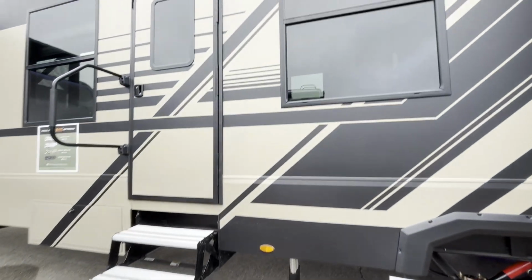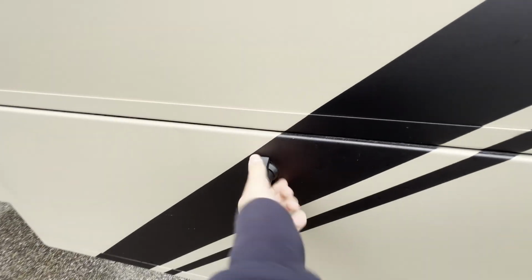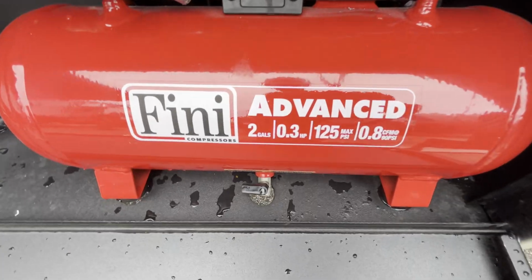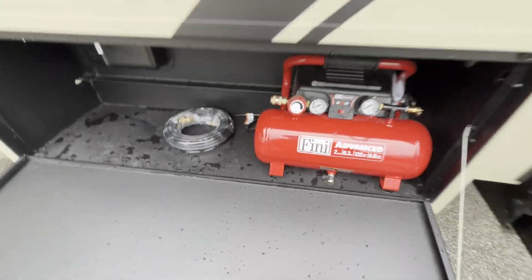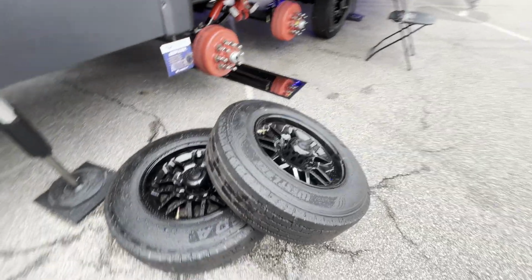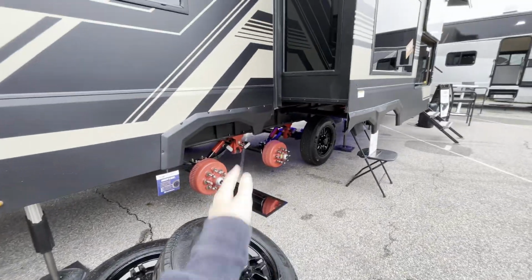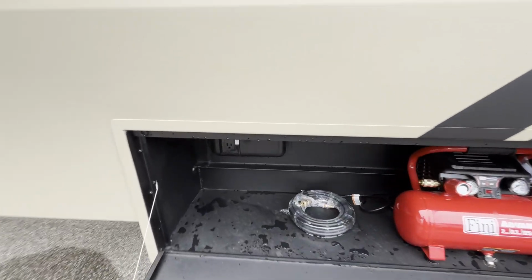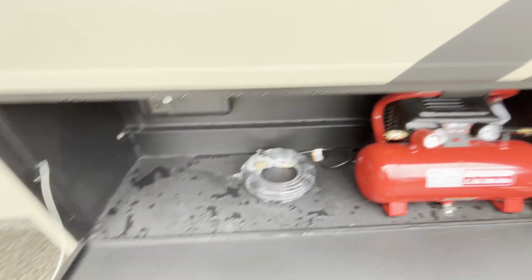And this RV has 2 entries. This one goes into the garage, and even, check this out, built-in air compressor. And this one is 125 PSI. And these tires take 125 PSI. So you can air up your RV's tires with this, which is awesome. And you can also air up your toys. We've also got a GFI plug back in there. Close this up. Nice and easy.